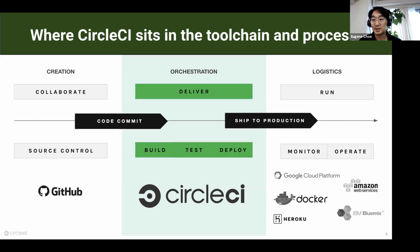But I think it's useful to go through this to highlight where CircleCI sits in the tool chain and to better understand our product. So basically, you have your VCS, your version control system, such as GitHub, it could be Bitbucket, GitLab, whatever it is, and that's where your team pushes code and collaborates on the software that you're building.